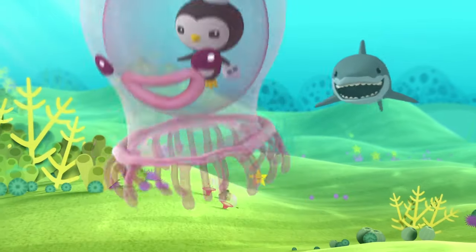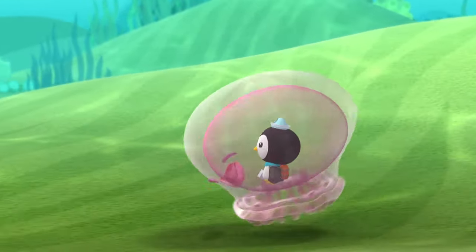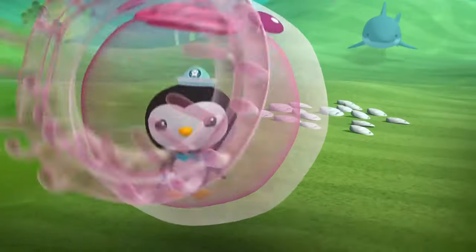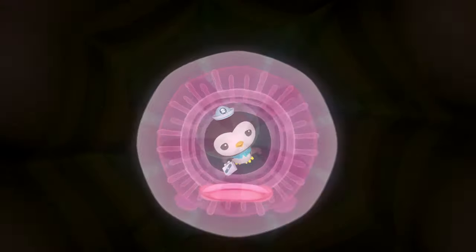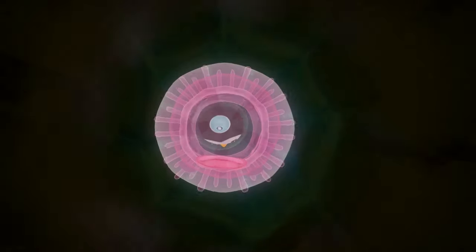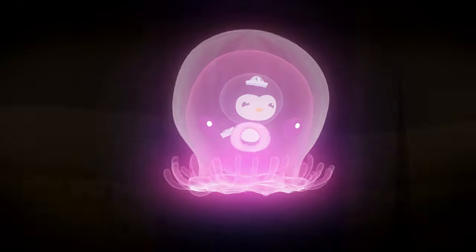Jelly, we have to get away. Big fishy want to play? No, this isn't a game. You know, Jelly, I'm beginning to think you're enjoying this jam we're in. Jelly, in a jam! It's not funny. We need to hide. Hide inside! Inside? Inside what? Actually, I said, whoa, not... Oh, wow. You can glow. Glow!